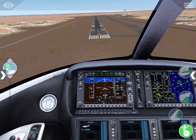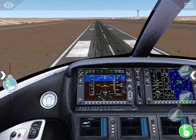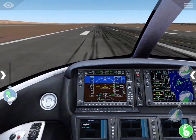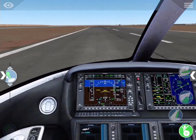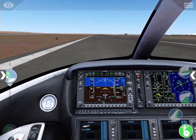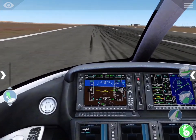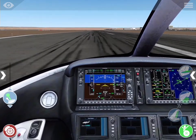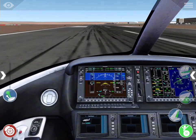There we go. Okay. Careful. And we have landed. Now, a bumpy landing again. Okay, enough. Seriously, enough. Bruh, seriously. Careful. We have landed. Oh no, things aren't looking good. Anyways, we have just landed safely in the Cirrus jet.